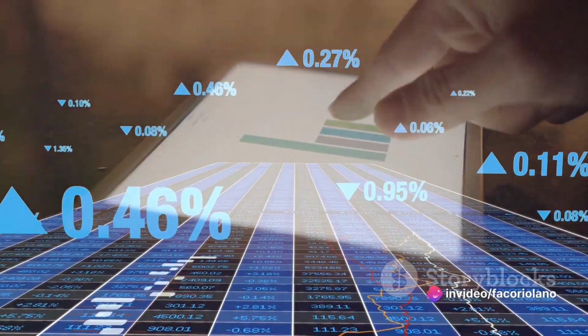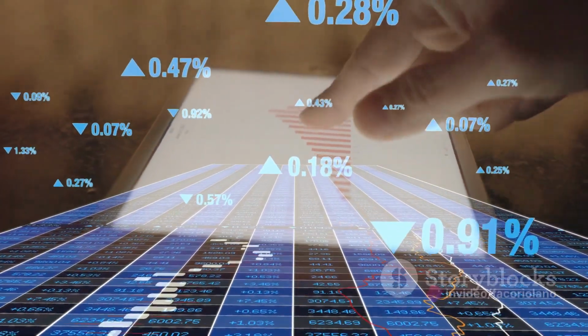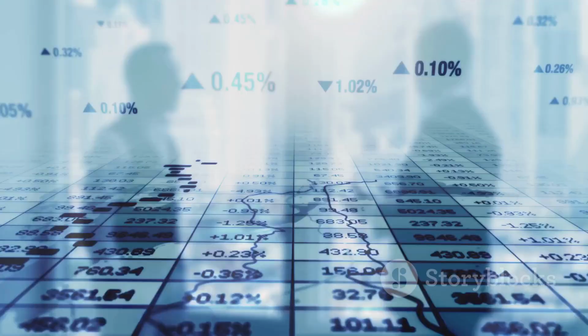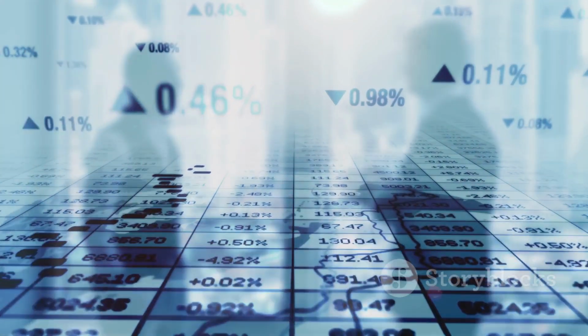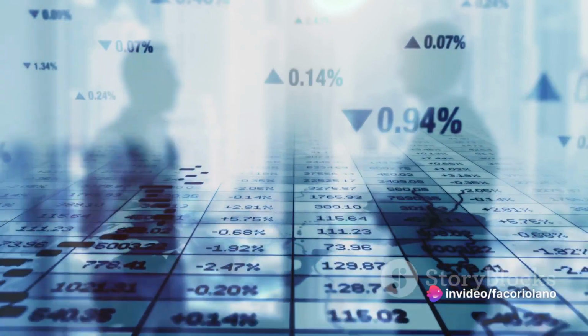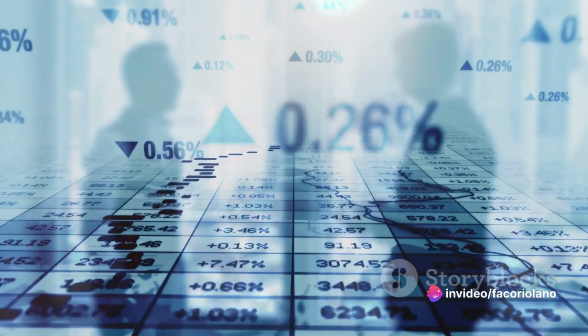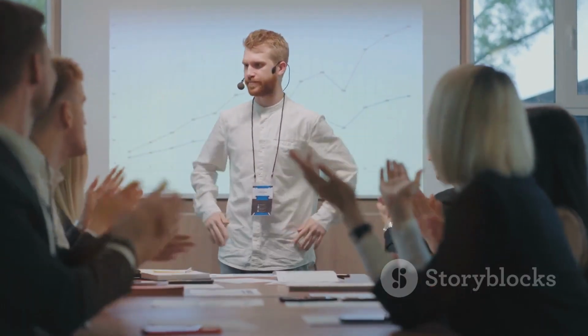Lastly, and perhaps most importantly, financial education helps you make informed decisions. Without a proper understanding of the market, you're essentially gambling. But with the right knowledge, you can analyze the risks and rewards and make decisions that align with your financial goals. So how does one get this education?